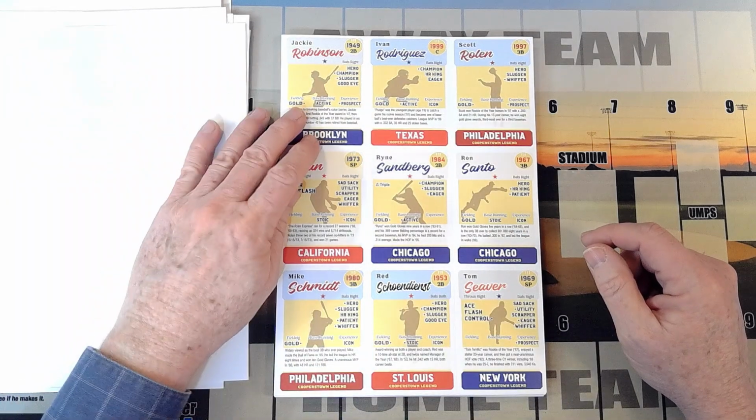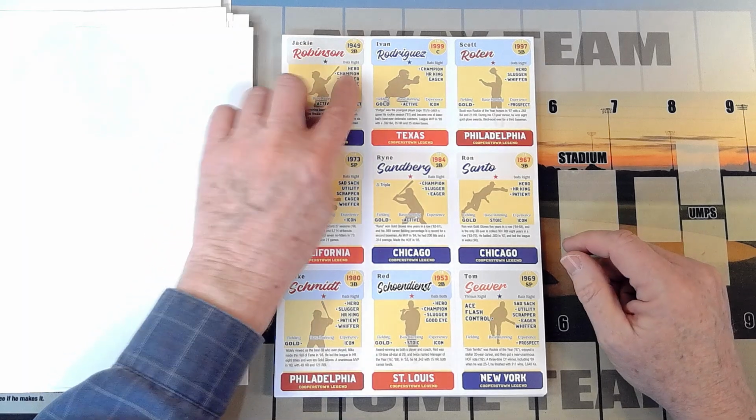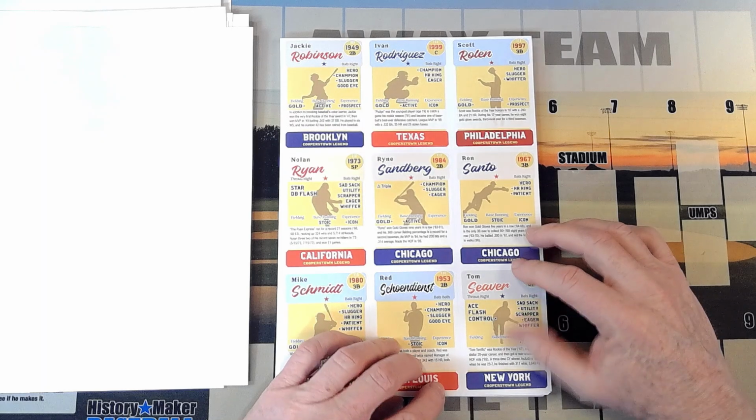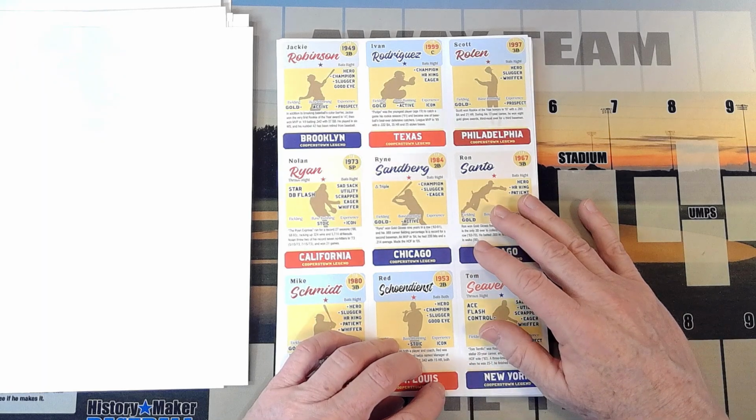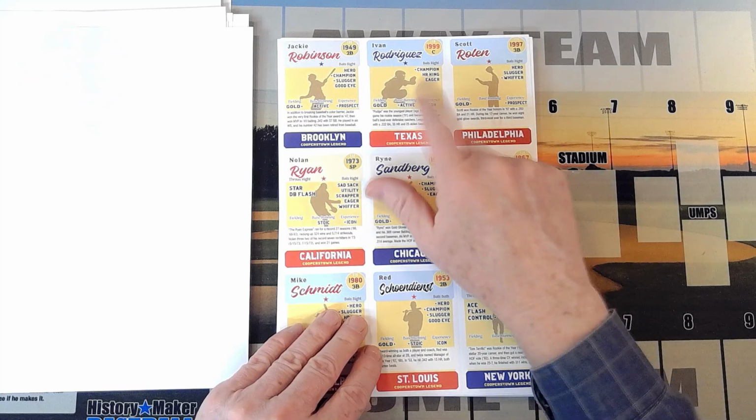There's Jackie. They carded him for '49. And I think it's really interesting that they picked a year. Again, there's nothing wrong in a set like this with it being a 5-year run or a 3-year run, but picking out a particular year. Ivan Rodriguez, I got to see him play.